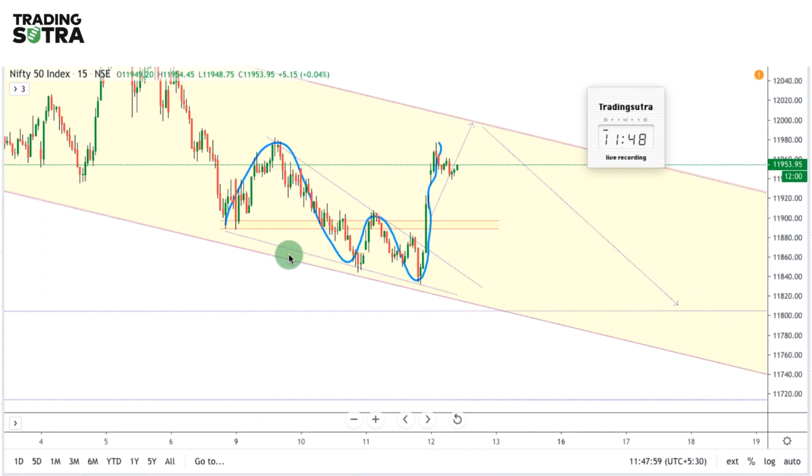Hey friends, welcome back. As we saw in the previous session, Nifty has formed a wedge structure, and in the ending session it gave a breakout from this wedge structure and this resistance. So I have immediately converted my position to the buy side and had a minor profit. This wedge structure's targets were fulfilled in today's opening session.